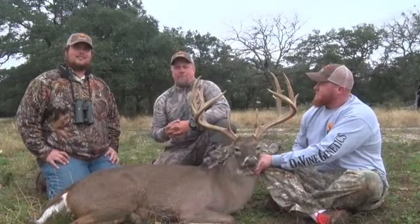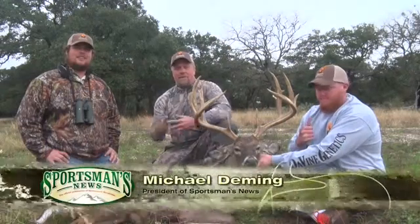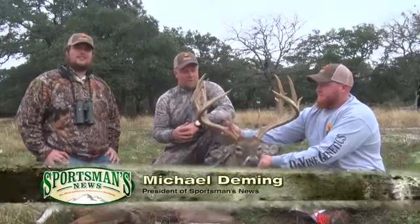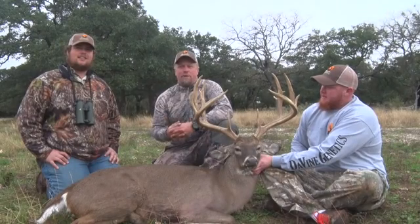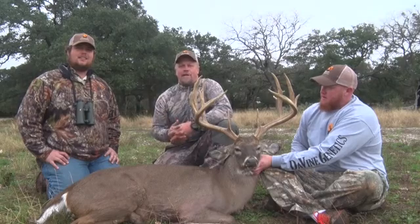Well, we had a great trip here at DaVine Springs Ranch. Obviously, tremendous success. I mean, this is just a beautiful buck. Bren did a great job, made a great shot on it. Mike made a good shot. We've seen lots of animals. They're one of our newest platinum approved outfitters. If you're looking for a great hunt in Texas, give these guys a call.